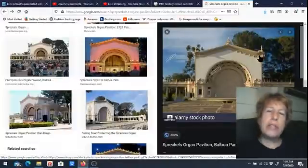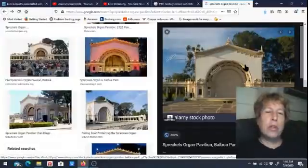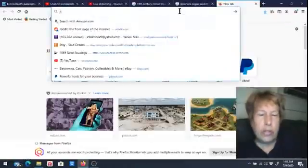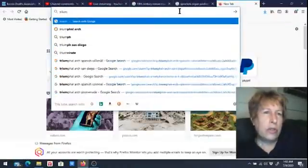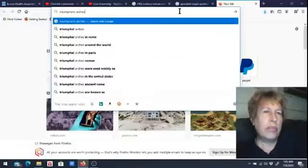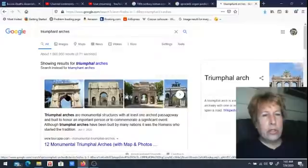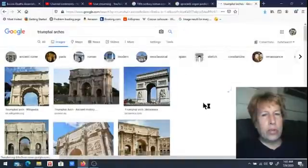The other thing when I was looking at this is it really does look to me kind of like one of those triumphal arches, which you see all over in the old architecture. So I almost wonder if it was a refurbished triumphal arch. See, it looks a lot like a triumphal arch.